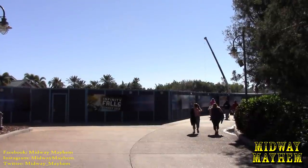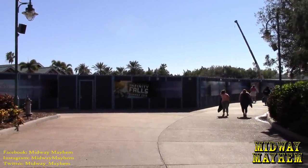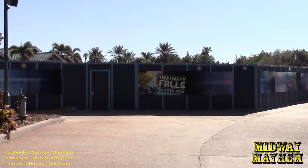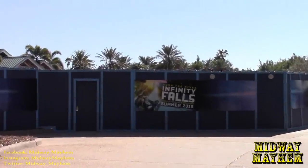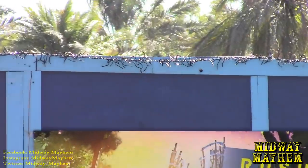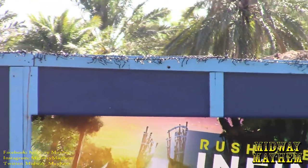Well, hello there, Infinity Falls. Unfortunately, we can't get too much of an aerial view of you other than from Mako's lift hill because the Sky Tower is closed, but we still have the walls here. Up on the top of the walls, we have some garland and possibly some lights, it looks like. Right there, yes. So a little bit of decorations.